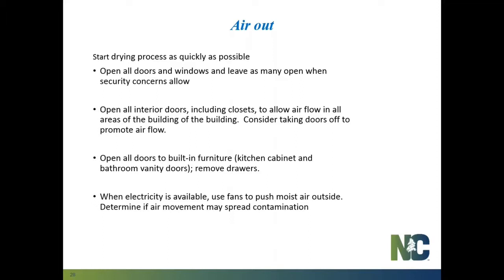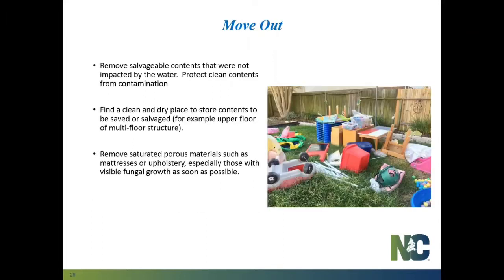There is one disadvantage: if your building has been flooded by what you know to be raw sewage, in some cases mechanical ventilation can actually spread airborne contaminants around, but generally getting air moving is really the important part. So next slide, please.